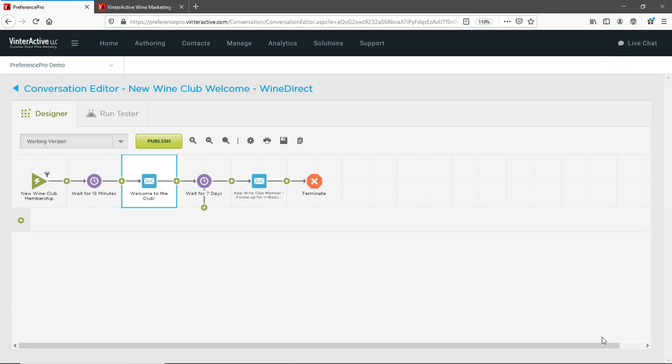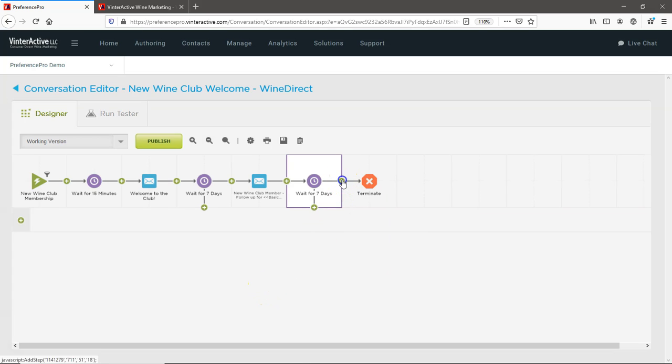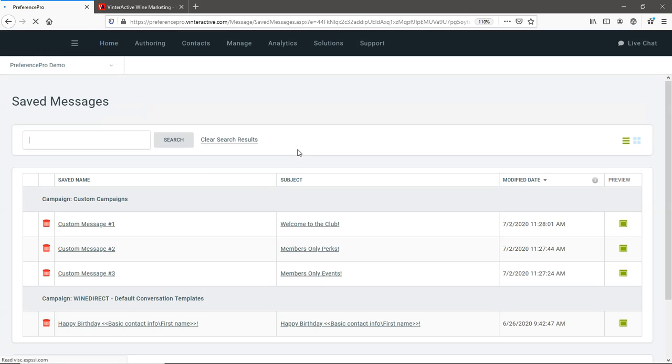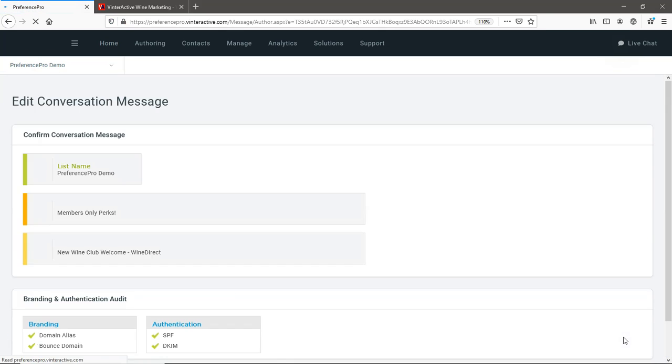And if you want to add more messages to your conversation, it's easy to do. Just add a couple of steps. First, we'll add a wait step and set its duration. Then we'll add another custom message. Commit it to the conversation, and save your work.